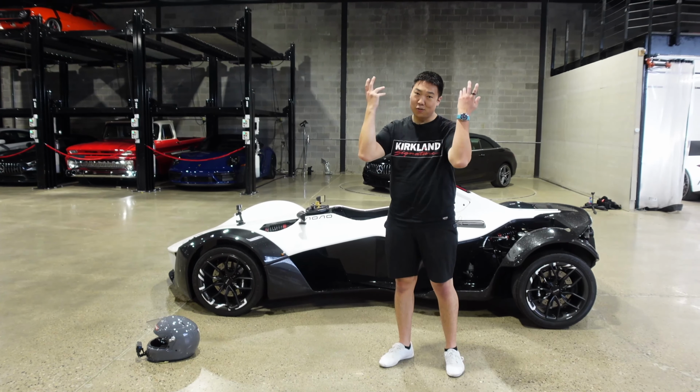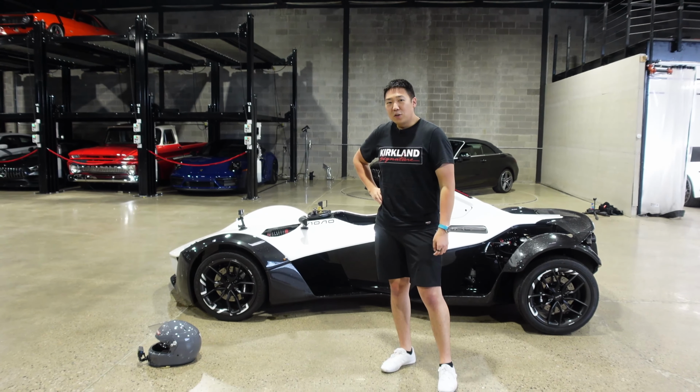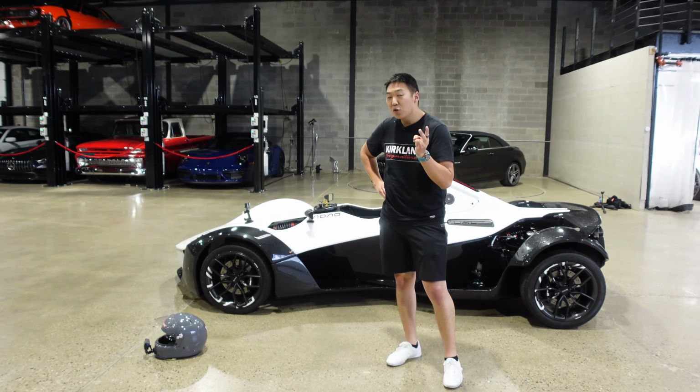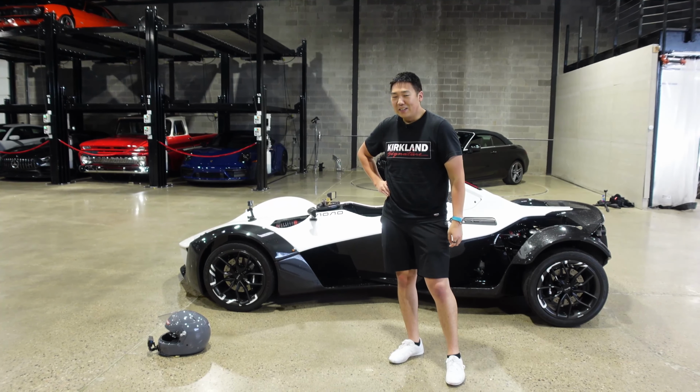Man, my brain is a little scrambled, so words are struggling right now. But there it is, a drive of the BAC Mono on the road, in the rain, on city streets. It is street legal. I've just shown you can drive a BAC Mono in the rain. Just bring a helmet. And what a crazy experience.